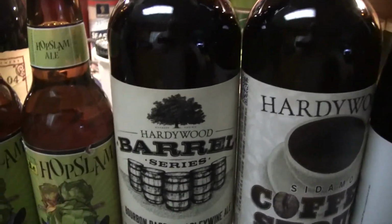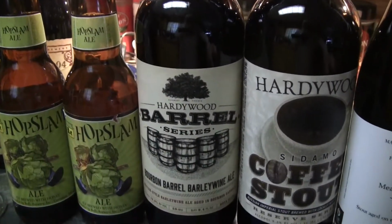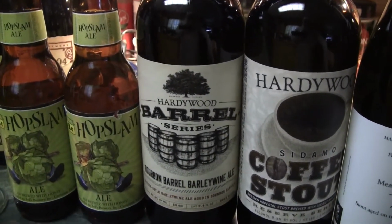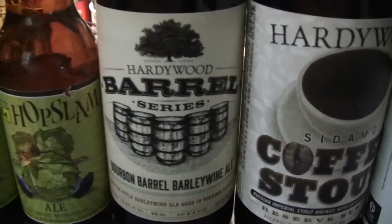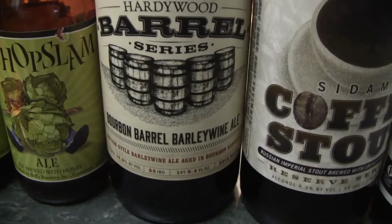Also picked up from Hardywood. That's another beer out of Virginia. I think they're up near Charlottesville or Richmond. No, they're in Richmond, I think. So this is their Hardywood Barrel Series Bourbon Barrel Barley Wine Ale.